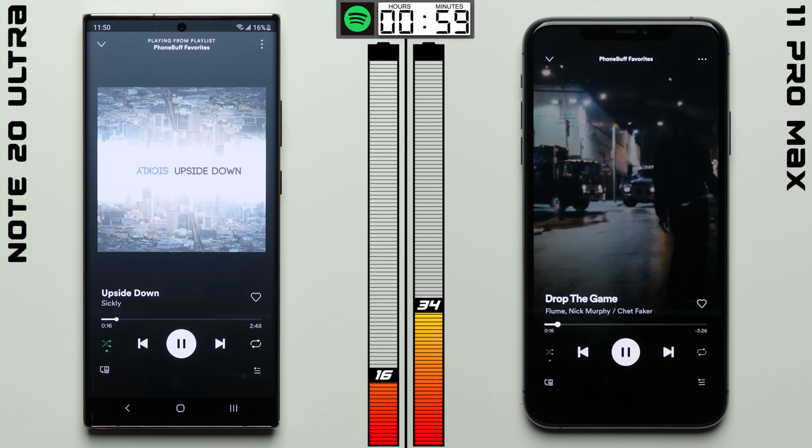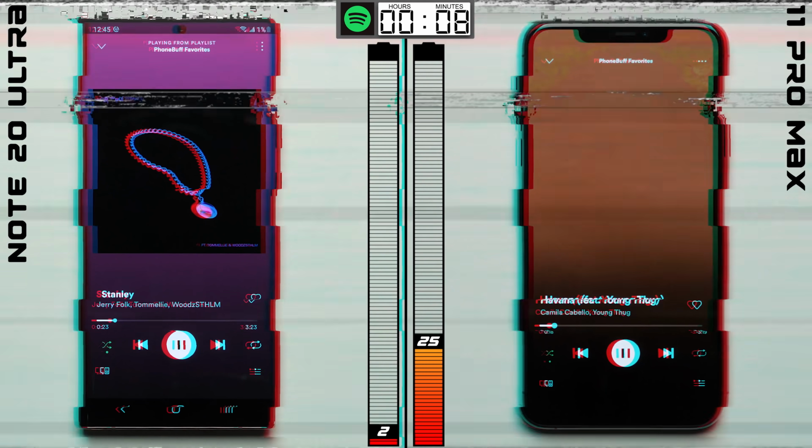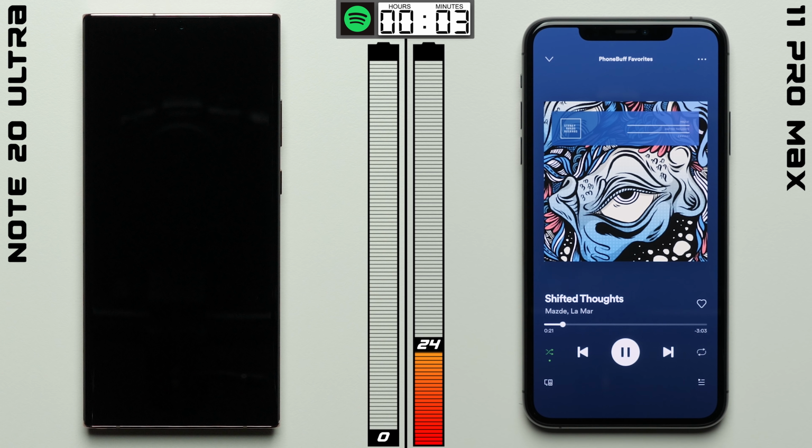Here in Spotify, we have both phones playing the same set of songs, with the speakers of course calibrated to the same exact decibel counts, where the 16% of battery that the Note began the test with runs out after just 55 minutes, while the iPhone's battery is still going strong at a calculated 24%.